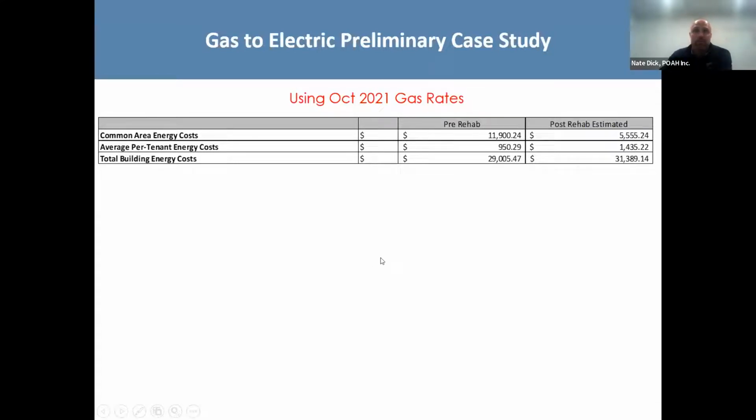So this is a building where we paid the heating and residents paid the cooling. So this is basically the pre-rehab costs for our common areas, and then the post-rehab estimated cost based on the analysis. And then the same for average tenant energy costs. So going from us paying the heating to them paying the heating. And again, this is an affordable site, so we don't want to do that. Overall, the building costs increased slightly.